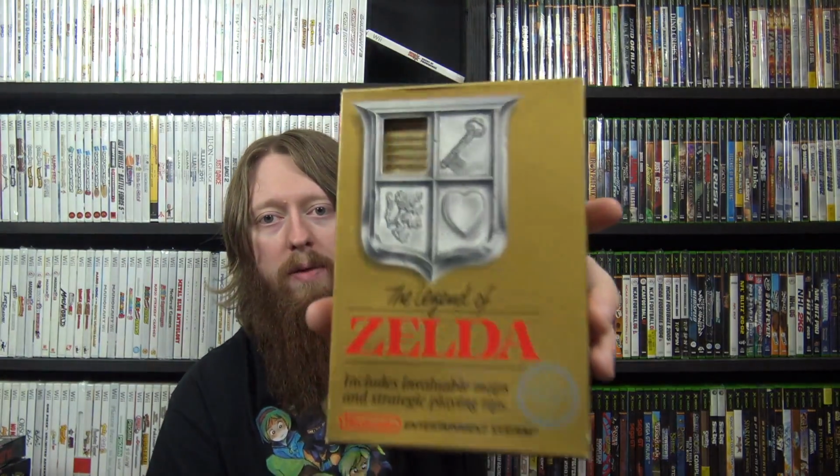And then Lee Trevino's Fighting Golf and RBI Baseball. This box is in really rough shape. This one was also traded in. That is Terminator 2 Judgment Day. This one I need a manual for, so if you have a manual for that, please let me know. And then the last one is a condition upgrade. That is The Legend of Zelda.